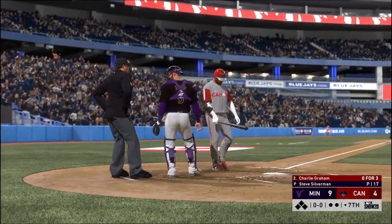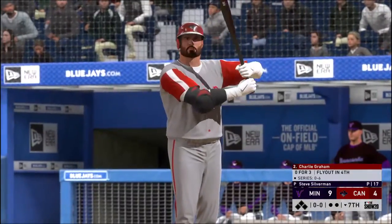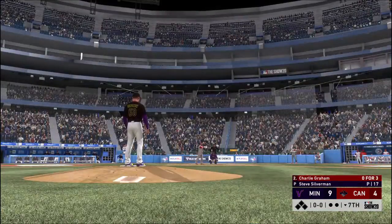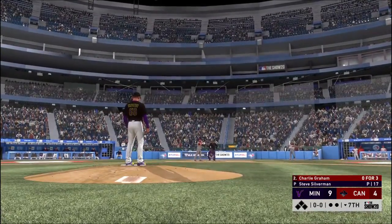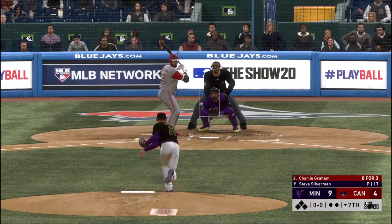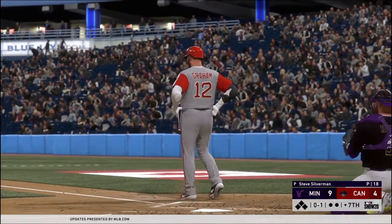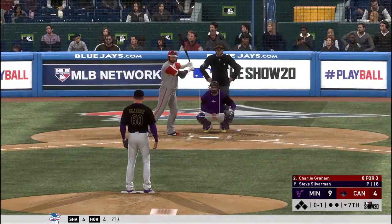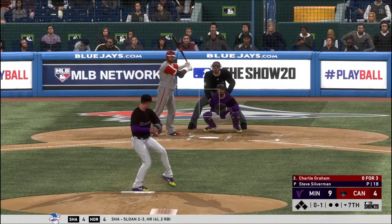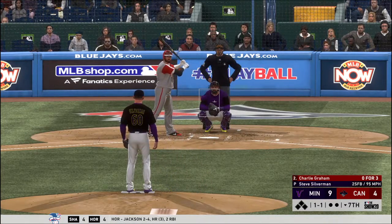Last half of the 7th here, and here comes the first baseman, Charlie Graham. It doesn't look very promising so far in this one as we move into the later innings, down by a bundle. It's time to get some base runners and hopefully a long ball to get them back into this one. Sends that one out of play for strike one. Started to go around there, but he holds up, ball one. 1-1.